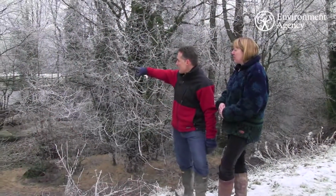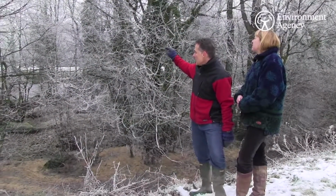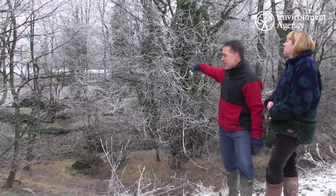We live in an old mill, and when we bought it 7 years ago, we knew that it was likely to flood. It's got a mill race that used to run through it, but we also knew that we'd get good warnings and advice from the Environment Agency. Normally, you can see the river in the background, and that's the normal day-to-day.